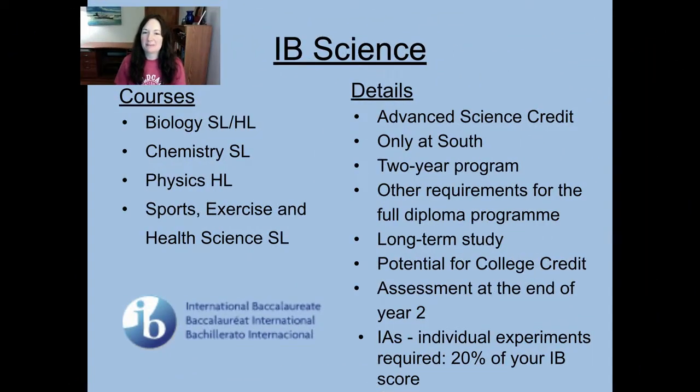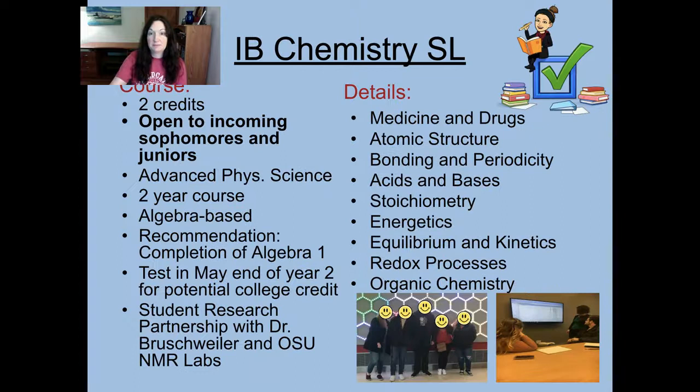The IB Science program is part of the IB program here at South, and you do not have to be a full-time IB student in order to take these classes. However, you do have to be able to commit to 2 years of the program. At the end of the second year, you would take an assessment, and then there's also an individual experiment that you will design and run yourself and then analyze the results as well. So that is a part of all of the IB Science courses that you see listed on the left.